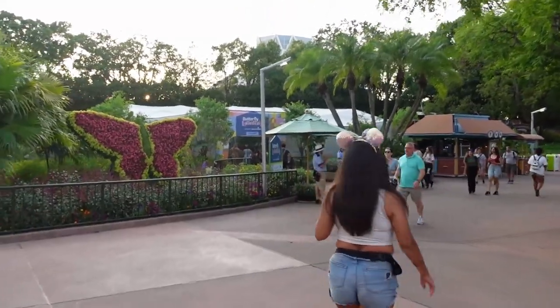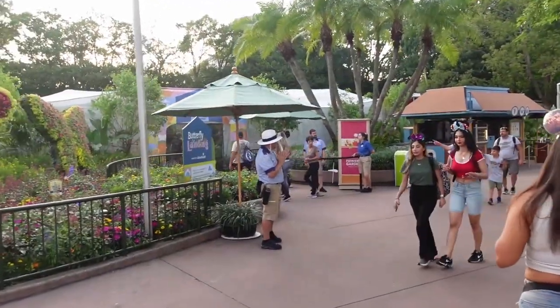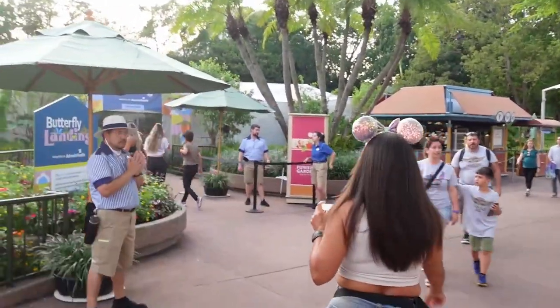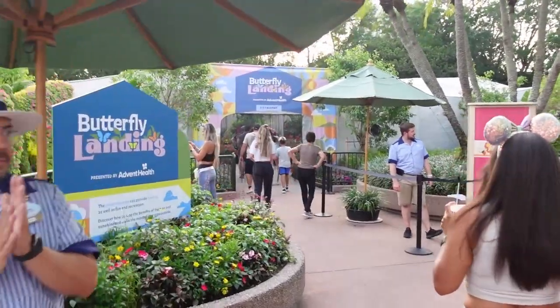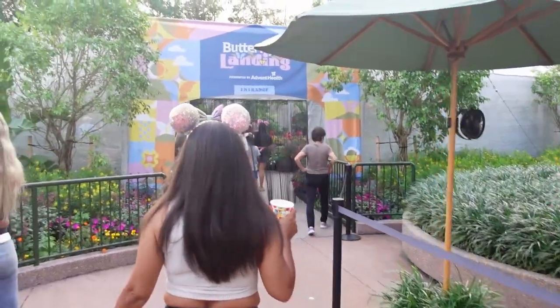Well, on our way over, the Butterfly House is still open. It's never open this late, so I'm not sure why. Park closes in about an hour. And yet, for some reason, it's open. I guess because it's staying brighter out later in the evening. So, woohoo!